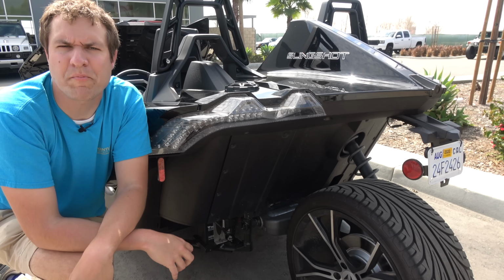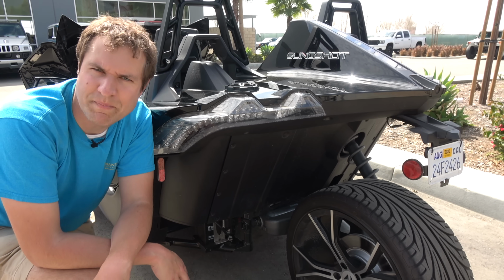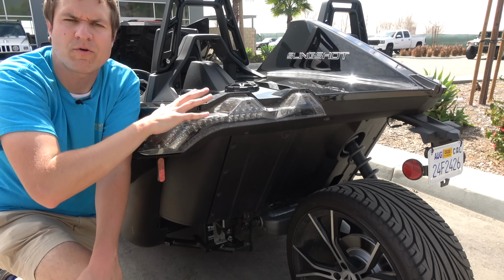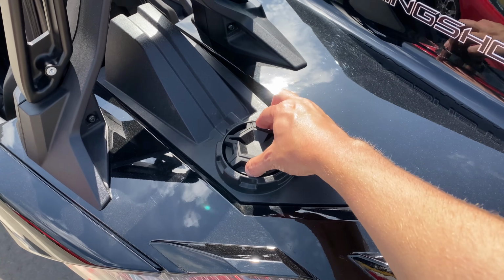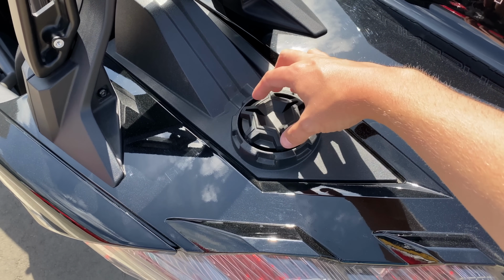And by the way, since I'm around back, it's worth noting that the fuel cap is back here. It's on this piece of bodywork behind the driver's seat, this little circle. You just twist this little cap, it opens up, and that's where you put fuel in your Slingshot.